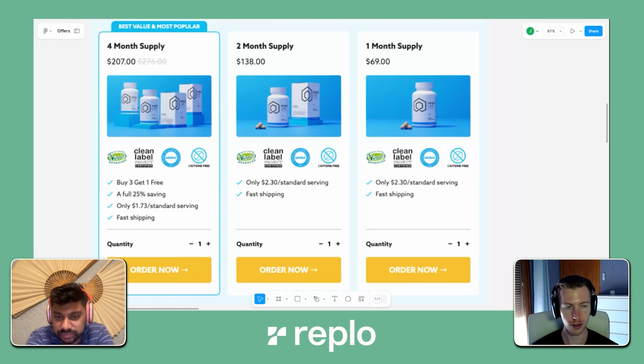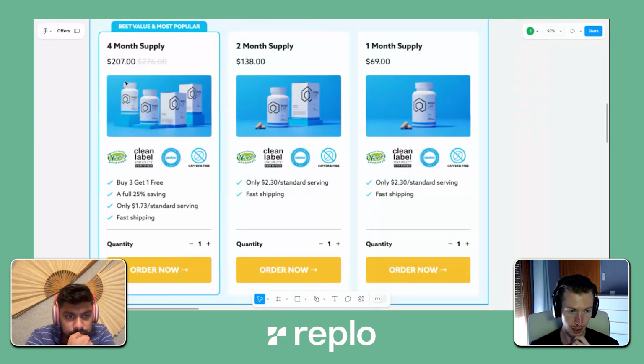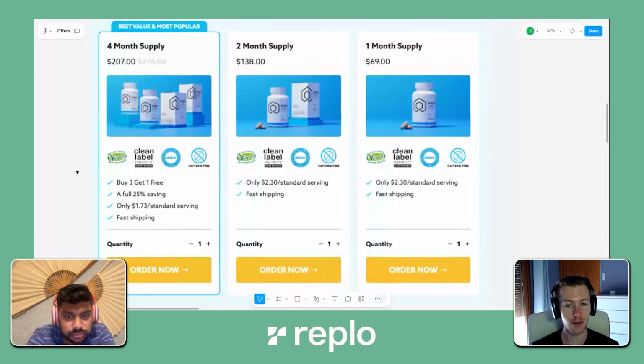Yeah, spot on. Another interesting thing I want to touch on here is that usually left to right it goes up in quantity, so usually you would have 1, 2, 4, but these guys do it the opposite way. I don't know if that's some sort of anchoring with pricing. I'm not sure, but it's working for them. So maybe an interesting thing to test if you wanted to run this offer structure.